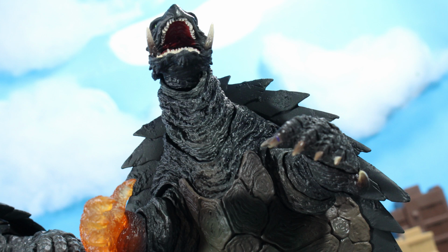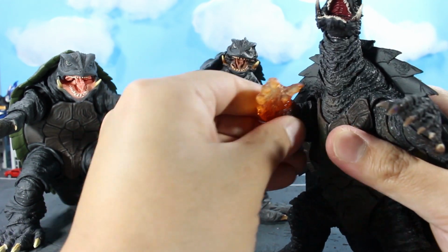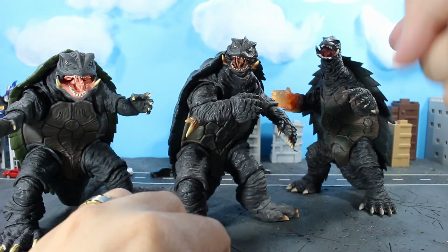I do like the alternate handpiece that is on flames, and that keeps popping out for some reason. You go back there because you're punished.